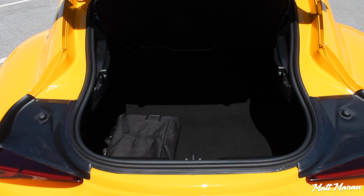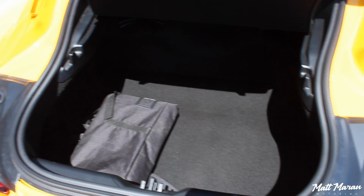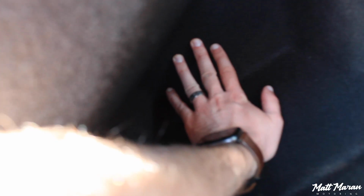Trunk space in the Supra is actually pretty good. It's interesting because it's a hatch, which means you have all the hatchback versatility, but it is very interesting with the way it's cut out there. So it kind of cuts into the trunk space a lot, and so the opening is pretty narrow. Fitting large objects will be a little tricky, but then as you get into the trunk, it actually is very wide out towards the rear of the trunk there.